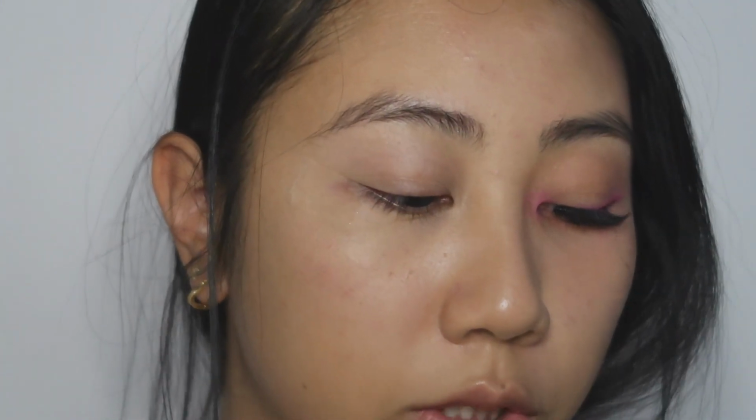So I'll put a piece of tape to help us get a really sharp line. And then the first thing I'm going to do is take the same putty primer and prime our lids with that. For the lid space, I'm using a ColourPop Super Shock shadow. This one is in the shade Cornelius. It's a really everyday mauve brown kind of shade.